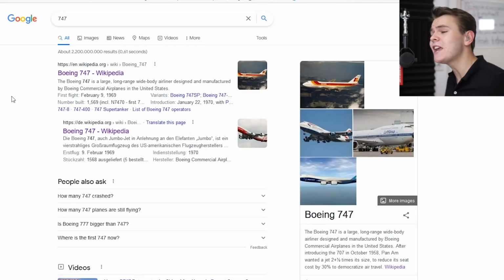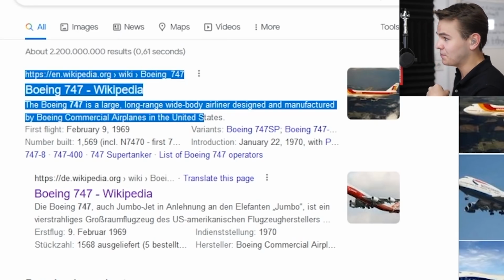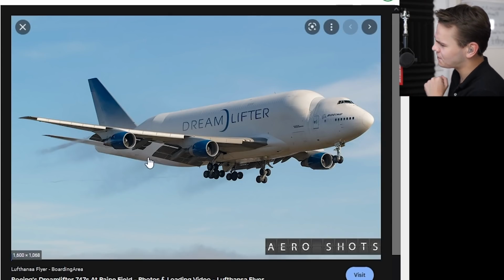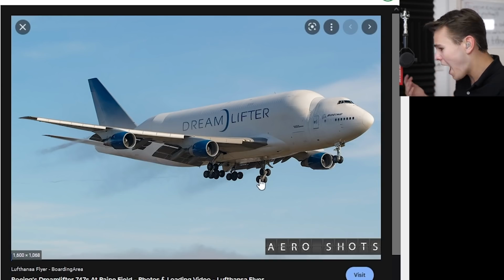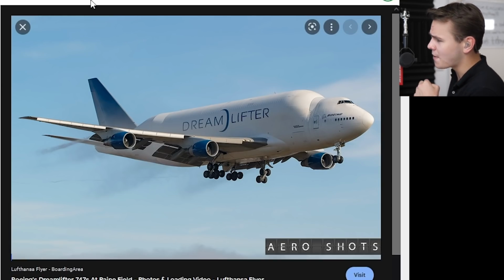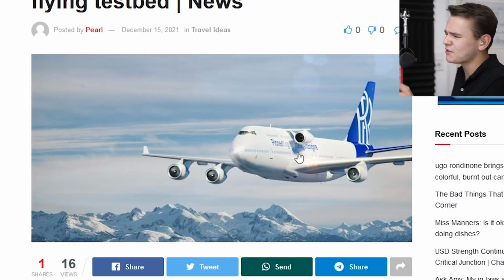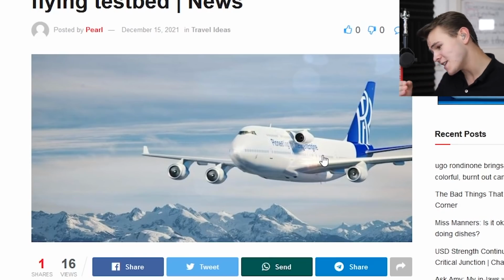Now, everybody, over the years, the Boeing 747 has had some very interesting conversions done to it. We all know and love the very interesting looking Dreamlifter here. Probably one of the ugliest airplanes that I've ever seen in my entire life, but it's very practical to transport airplane parts. Very large cargo bay. And you guys remember this one right here, this weird project? I don't even know what that was for. But yeah, the 747 has proven to be a very versatile airplane.